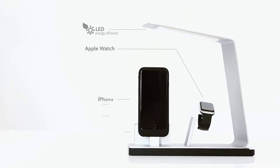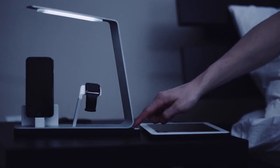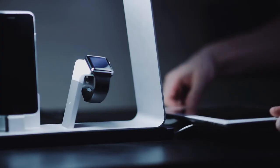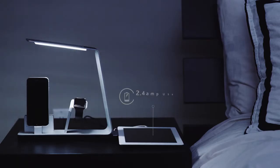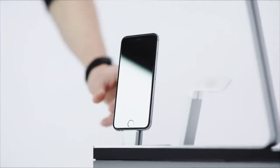Instant charging for your iPhone, Apple Watch and backup battery at the same time. A lamp for anywhere. Touch brighter, touch dimmer. A USB port for charging any USB device. Non-slip rubber base keeps it firmly in place.